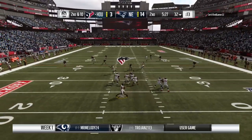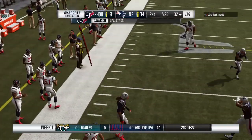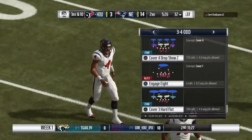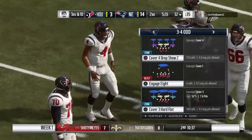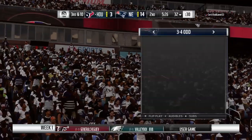Watson to throw on 2nd down. And this is going to be incomplete. Demaryius Thomas, the intended receiver. And that'll make it 3rd down. So he's 3 for 7 throwing the football right now. Not an awful start, but also not the sharpest of starts.